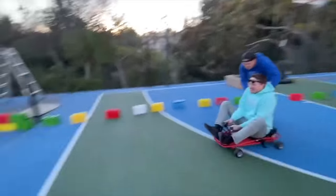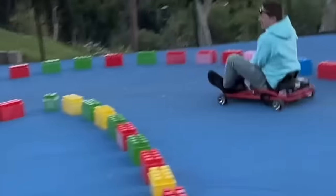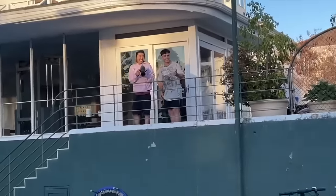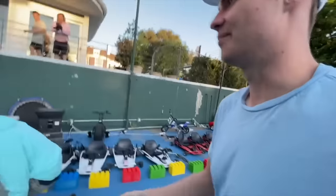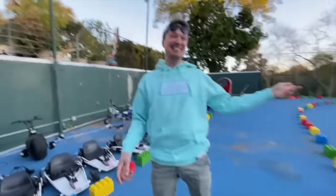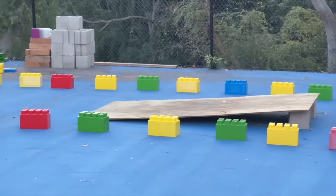Oh, with the boost? With the boost. Oh my gosh, Matt! Woo! Look at these guys. You got double boost. You almost missed the landing. I almost missed the landing. Yeah. You landed like past the yellow brick.